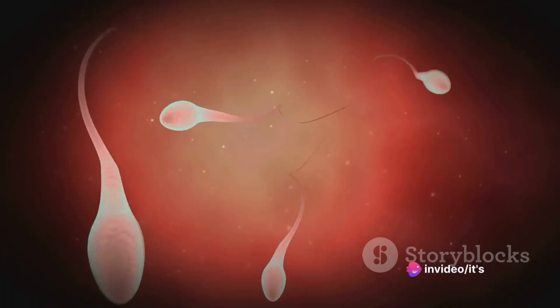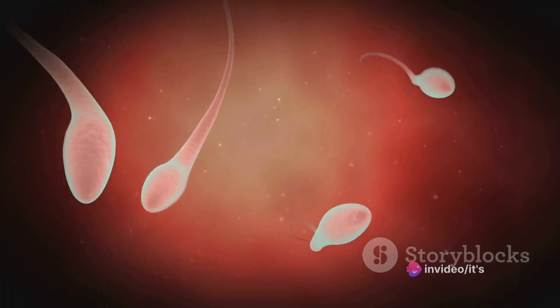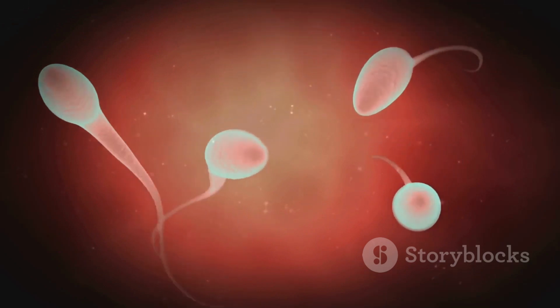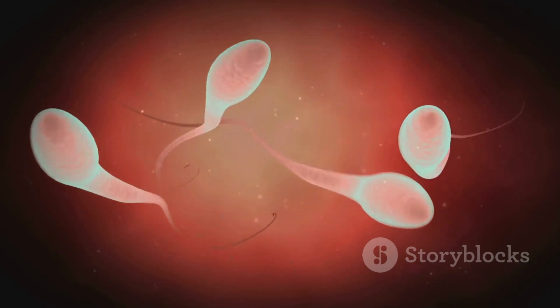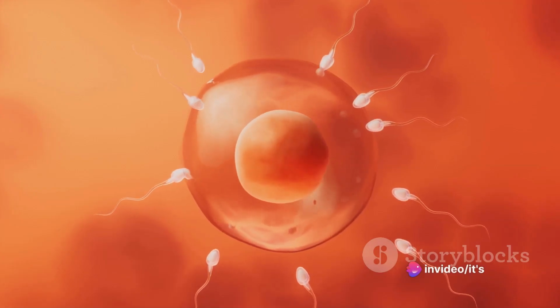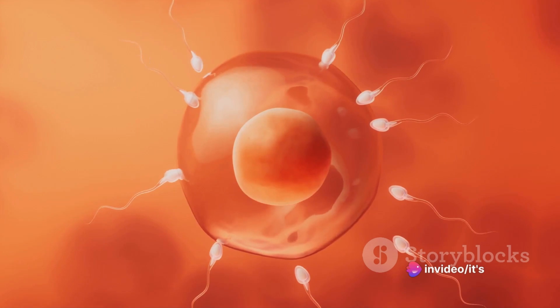Embryo transfer is a delicate process. One or more embryos are gently inserted into the uterus using a thin catheter. This is the moment when the potential life takes its first step towards becoming a reality, finding its home in the welcoming environment of the uterus.